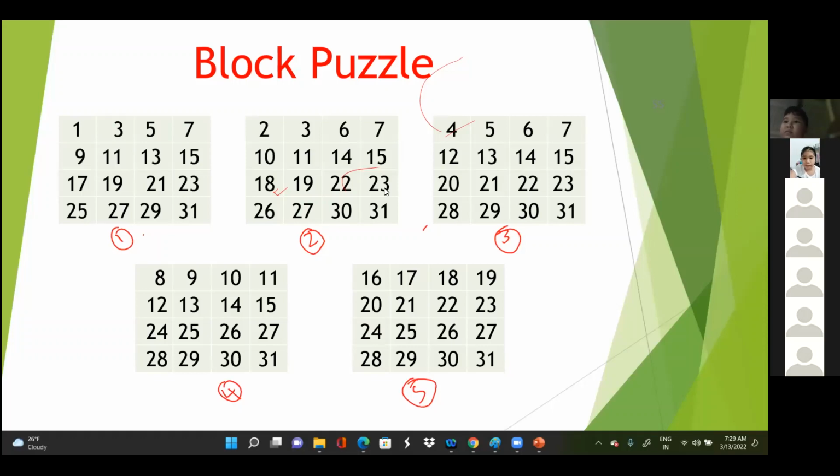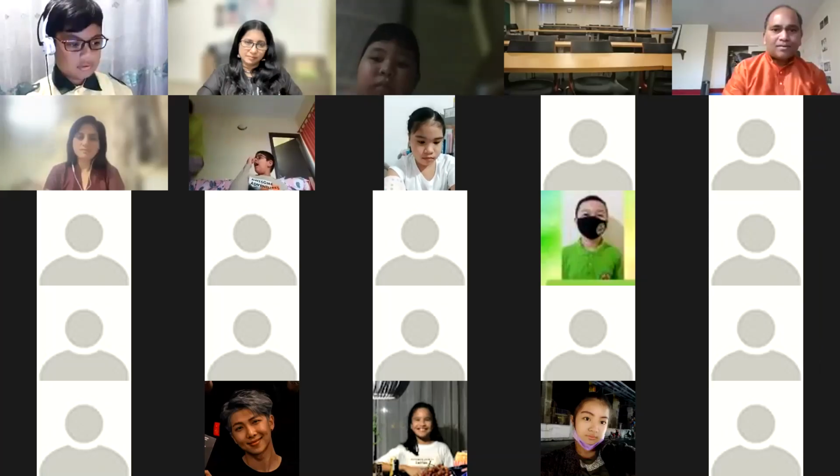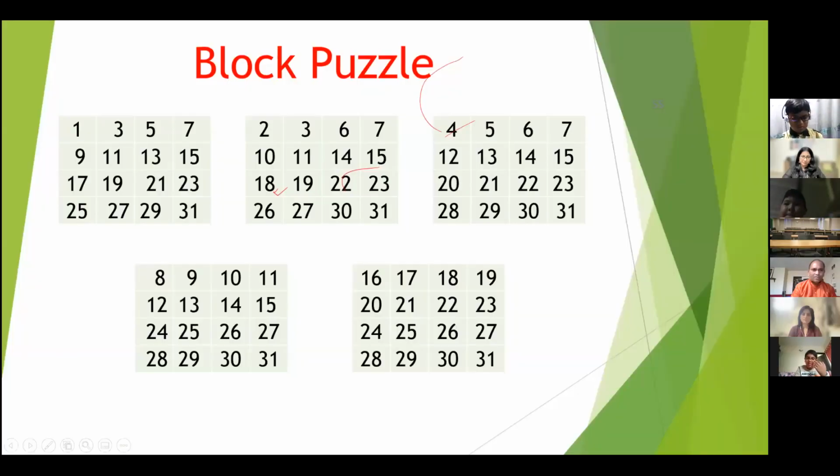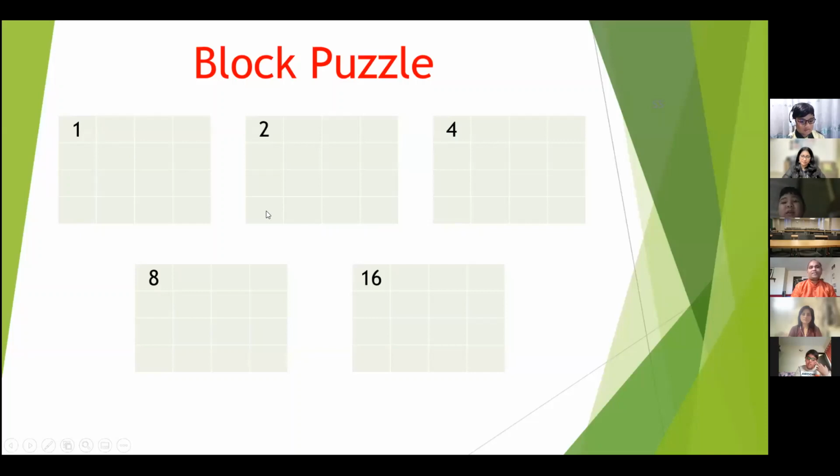Okay, so let's see how it works. Then probably you feel very comfortable. You can draw these puzzle blocks by yourself by the end of this session. Let me clear this. What happened? My PowerPoint. Oh, sorry, I'm sharing it again. Okay, here I see how to frame it.